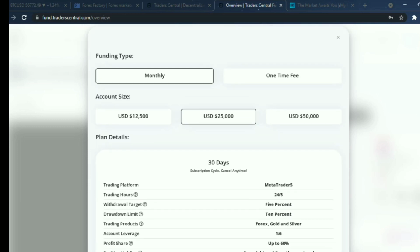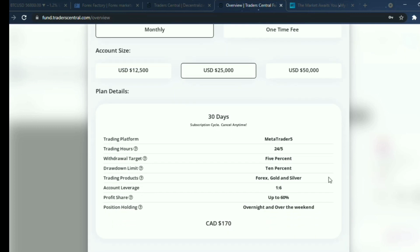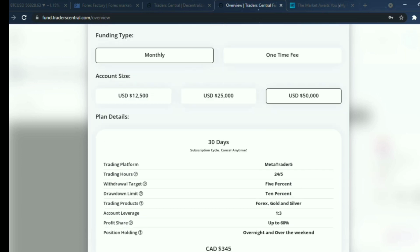One thing I like about them is that their account purchase is very cheap. If you're getting a 25,000 account, you're just going to pay 170 CAD, and if you convert this to US dollars, it is way less than 170 CAD. And if you get a 50k account, you're only going to be paying 345 CAD. And the good thing about this is that once you convert it to US dollars, it's the cheapest among every prop firm you can get out there.